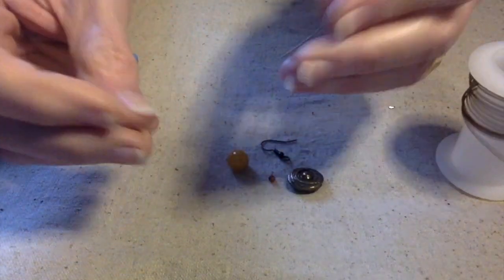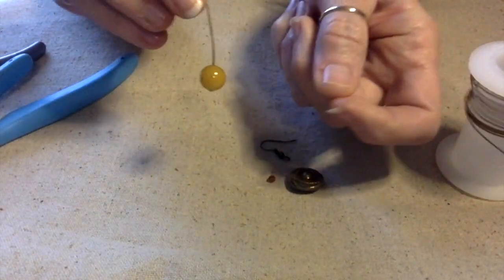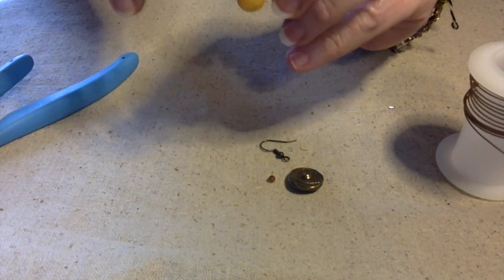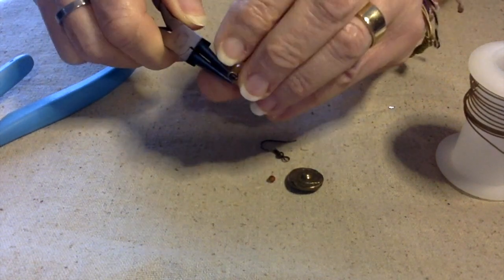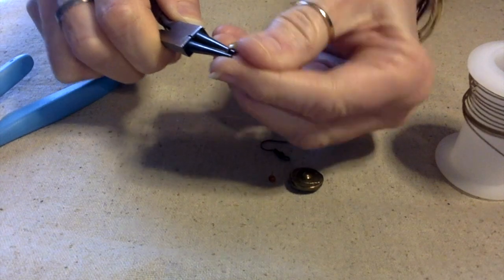So I'm using a head pin, and I'm just going to put this bead on the head pin. Where's the hole? Somewhere, there it is. And I am going to just make a little loop and messily wrap it. And once I get it to the way I like it, I'm just going to clip the excess off and tuck in the wire.